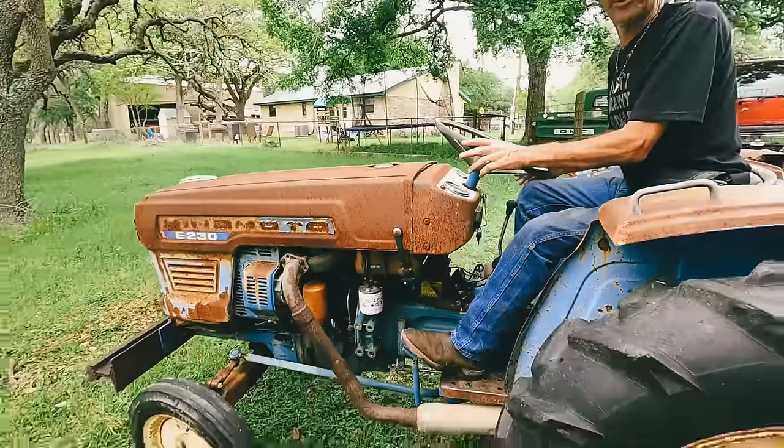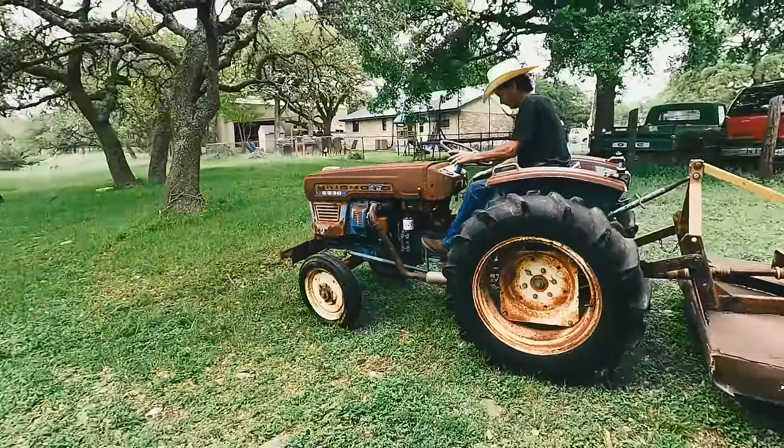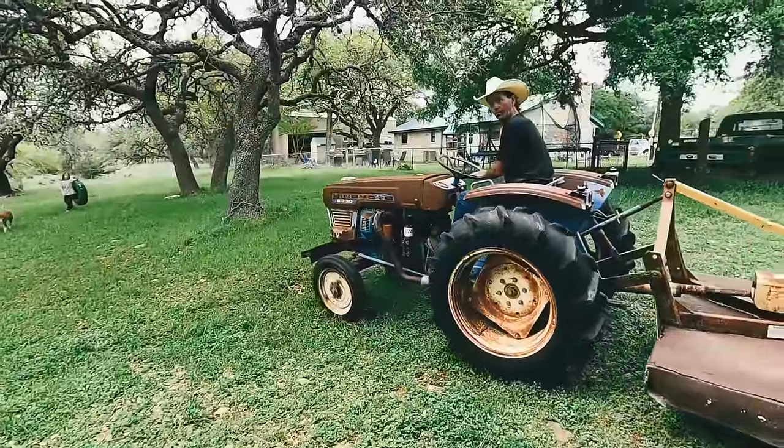I just want to drag the trailer. Yeah, don't do that. Yeah, you already tilled it. There you go. Really low. Crank it.